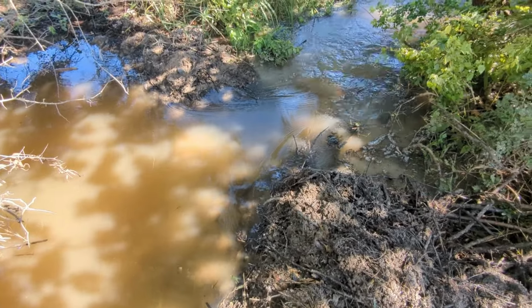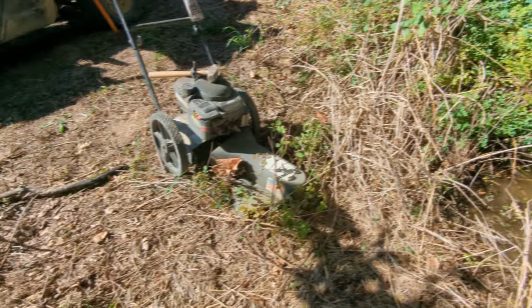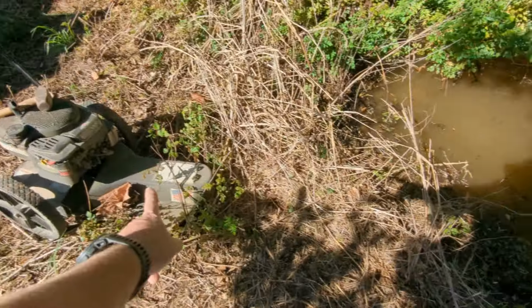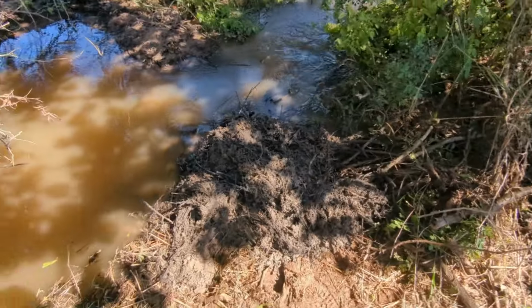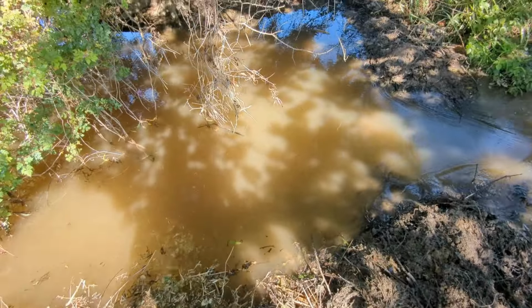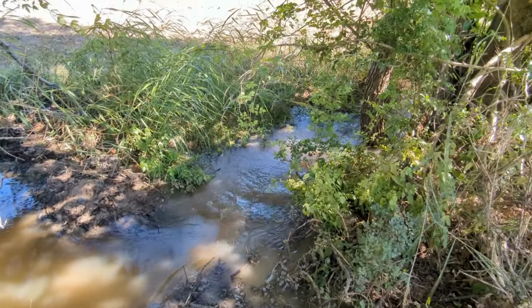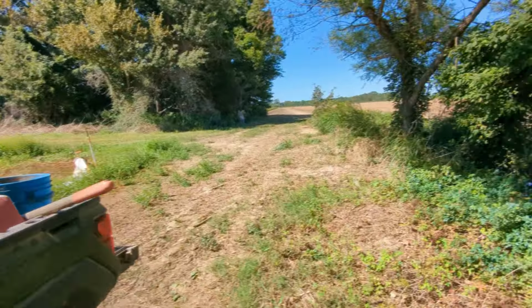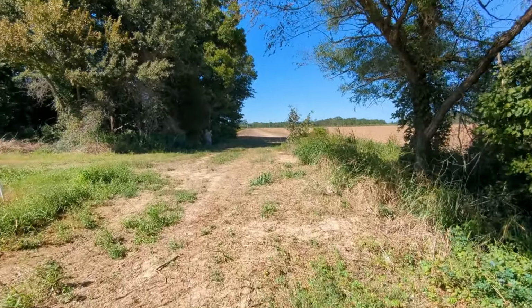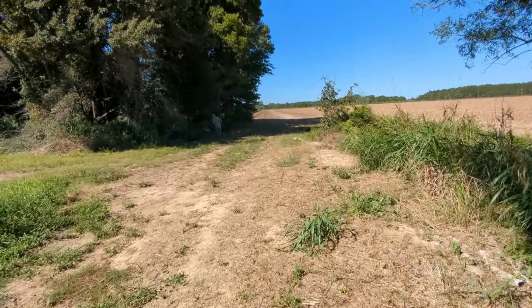But this one, real nice flow. Not a whole lot of work either. Actually, it's just right here by the road. I was able to use a little string trimmer to knock down all the brush. Let's go see what Dad's up to. Probably trying to find the pipe. They probably got it plugged up, the pipe that goes under the road.